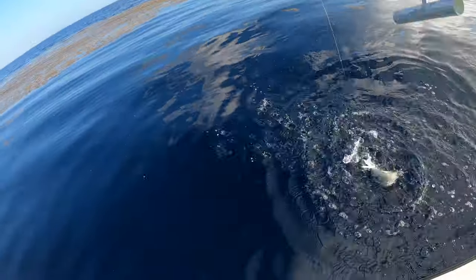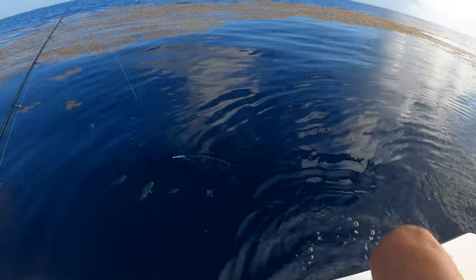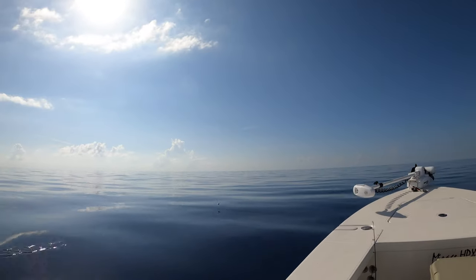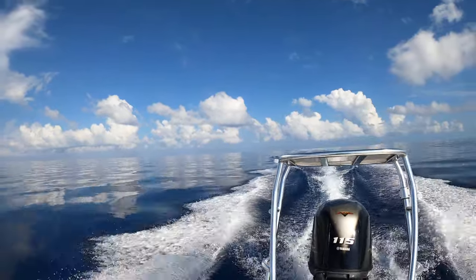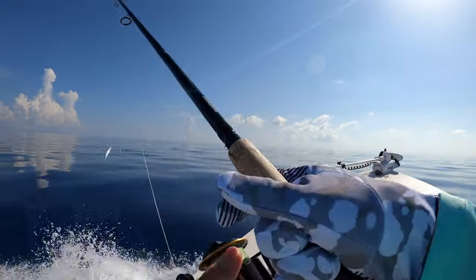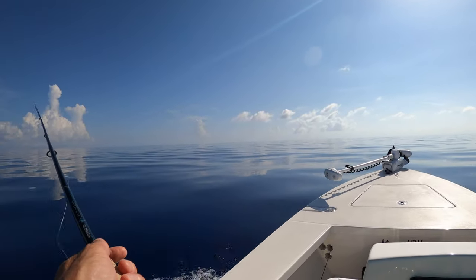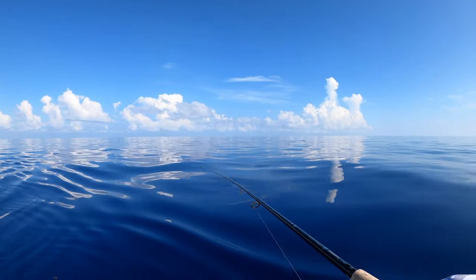Jacks everywhere. It's a good sign is life, so there'll be more fish. Let's find a dolphin. Look at him looking at my lure. Looking at something. Get the bucktail in the water. Something here for sure. Yeah, I'll bet you there's dolphin here somewhere. Gotta be.